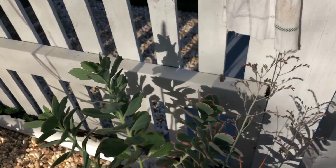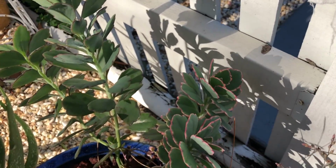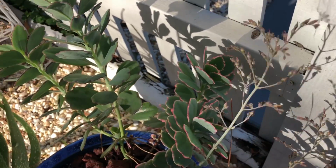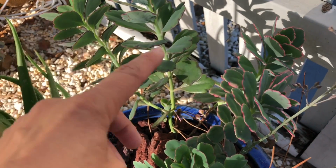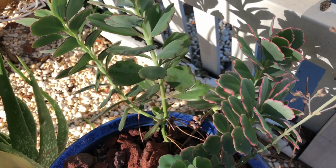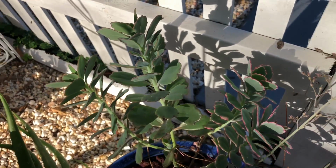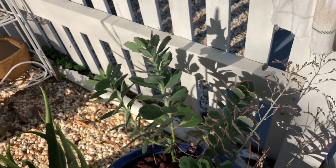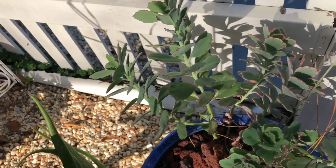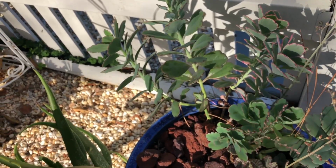As you can see, here's the difference: this gets morning sun and that's about it. It does not get afternoon sun for now. So it makes these really pretty neon pink edges on the plant. It is so pretty. I like both ways. I like it stressed and I like it this way. It makes it very interesting. So just a really pretty Kalanchoe, very prolific too, very easy to propagate.